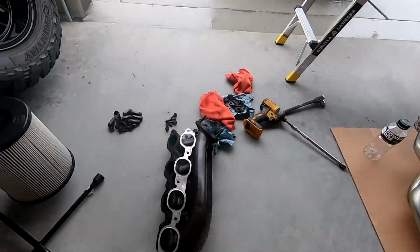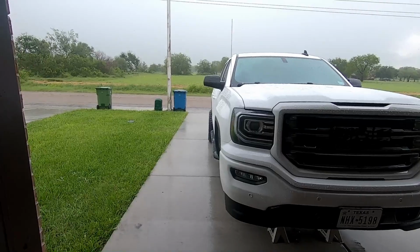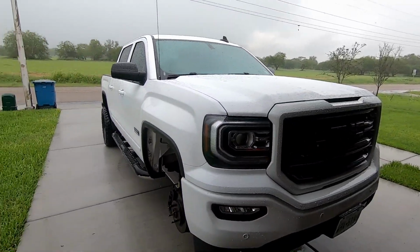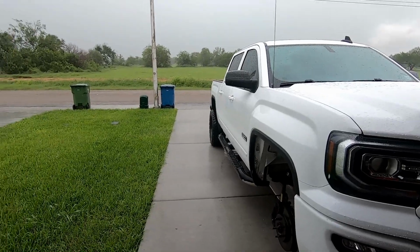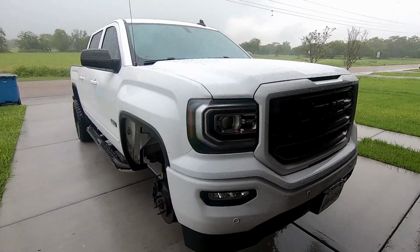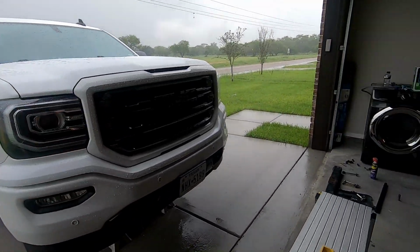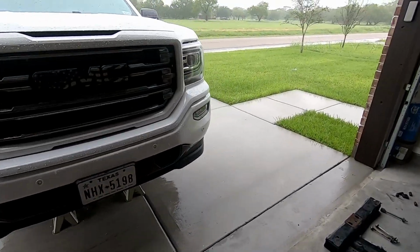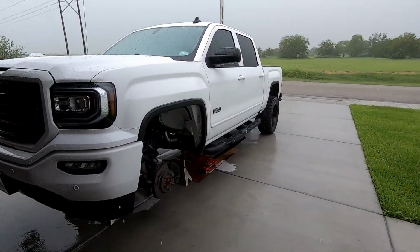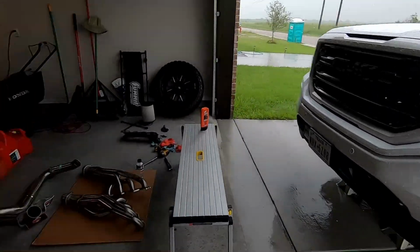Well, I was able to get off one exhaust manifold before the rain came down. Texas weather, man, it was bright and sunny a little while ago, and now it's pouring down rain. So I took off the passenger side. All I need is the driver's side manifold, but I'm gonna wait until this water calms down. Once it calms down, I'll go ahead and get right back to it.